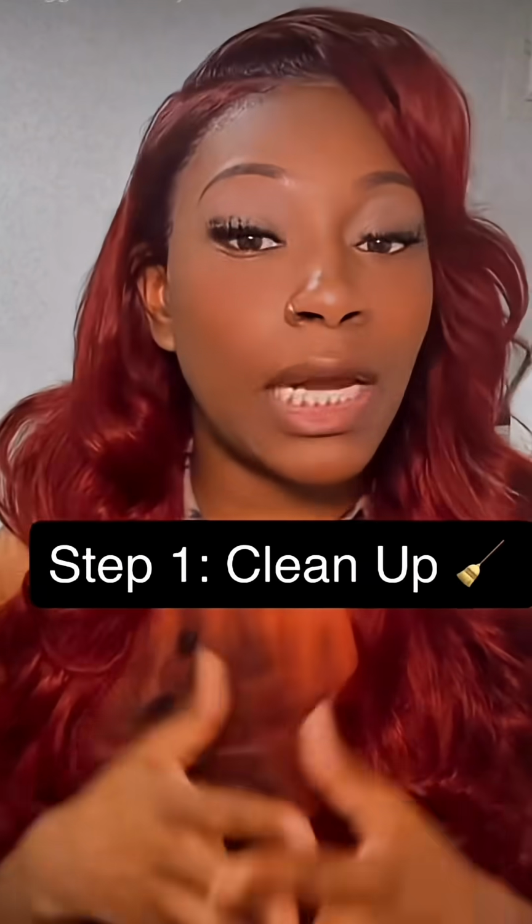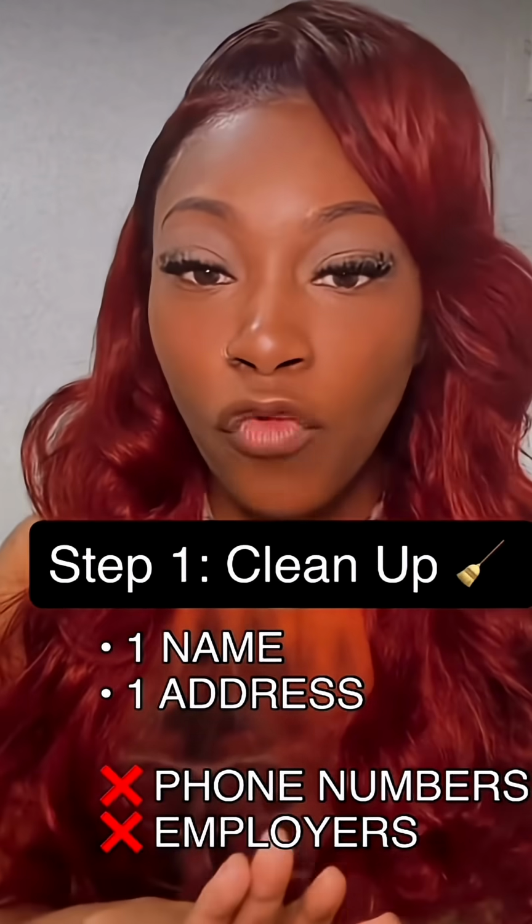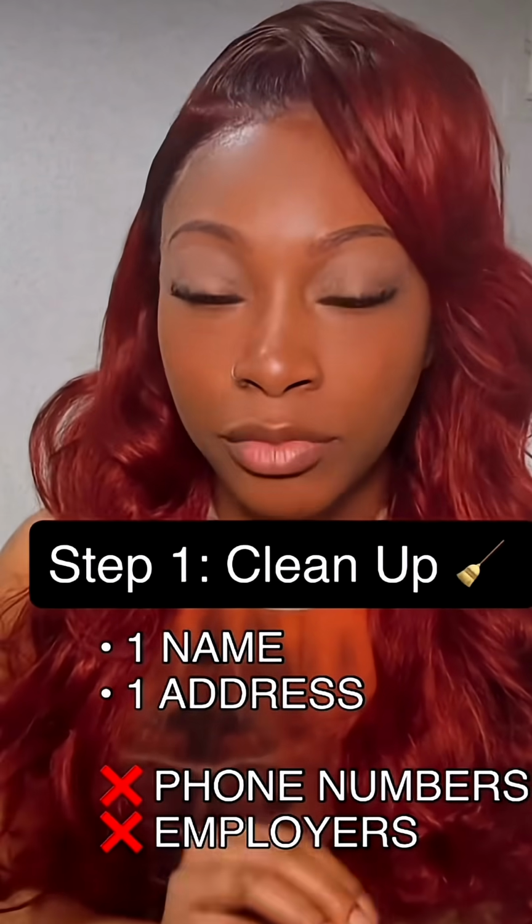You need to make sure you clean up all of your personal information. You should have one name, one address, no phone numbers, and no employers listed on your account. This step is super vital because when you're dealing with original creditors, they have a lot more leverage and a lot more information to use against you.